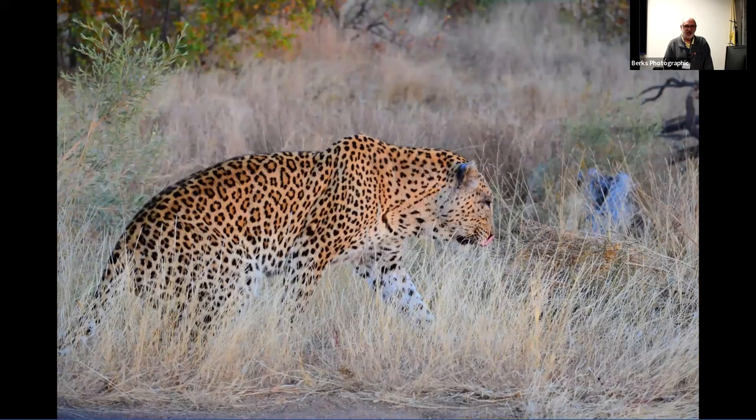Leopard. I had seen a total of one leopard in my first three trips. The fourth trip, I saw eight. This trip, I saw 18. It's luck of the draw.